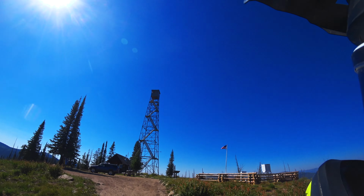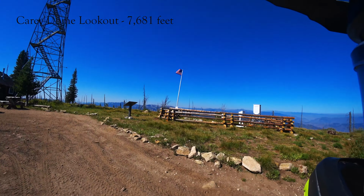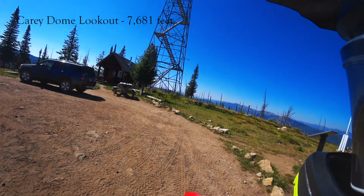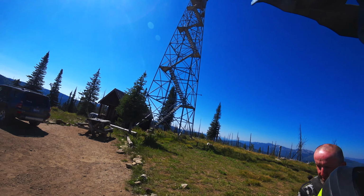Carry Dome Lookout was an extremely high tower with a lot of stairs. I would rate this lookout at probably a 2 out of 10. Not real scenic up there unless you go way up to the top, which we didn't.